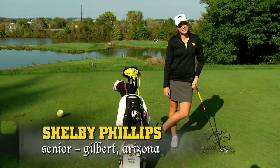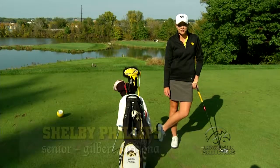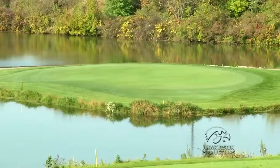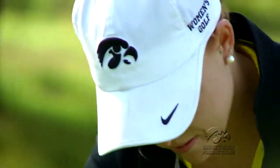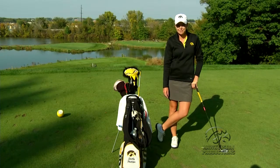Hi, I'm Shelby Phillips. I'm a senior at University of Iowa, and I'm here on our signature hole at Finkbine, the 13th hole. And this signature hole has 2 greens. One is approximately 150 yards from us, and the other gets back to 170 yards. Normally we play the 150 for our home tournament, but right now it's back at the 170. This hole is kind of a scary hole as a player. We always get a little nervous up here on the tee box.